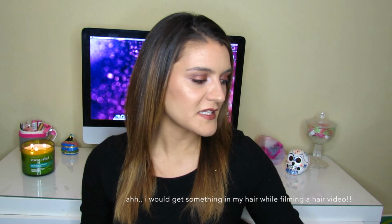I found one recently from the drugstore, and this is the Nuance Salma Hayek Mamey Fruit Texture Enhancing Finishing Spray. So it's really similar to that Bumble and Bumble thickening spray. I feel like this one's a little bit lighter, a little bit less gritty, and it has a lovely scent. Also, price difference, the Bumble and Bumble is like 30 bucks. This one's like 10.